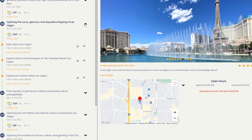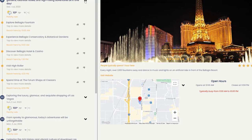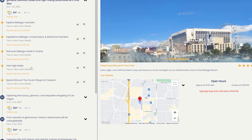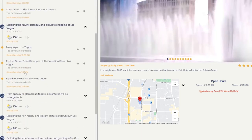You see those little arrows next to each activity? Click on them and you'll get even more juicy details about each activity. Romify makes everything super easy for you to have the trip of a lifetime.